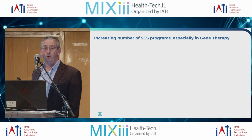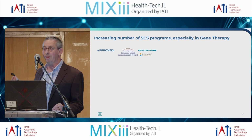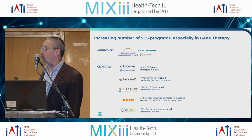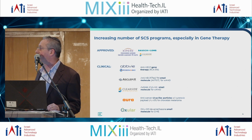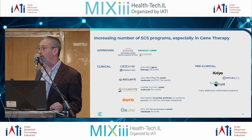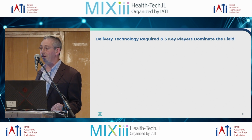A few years ago there wouldn't have been any programs looking at this route of administration. Now, over the last five years, we've seen the first approval of a device-drug combination for suprachoroidal administration of triamcinolone. And you have a number of programs right now in the clinic studying suprachoroidal delivery, the most exciting of which is probably the AbbVie program looking at an anti-VEGF one-time injection with suprachoroidal delivery. There are also a number of companies who have disclosed a preclinical pipeline looking at this route of administration. Now, what's held up this area is the fact that you need a delivery technology.